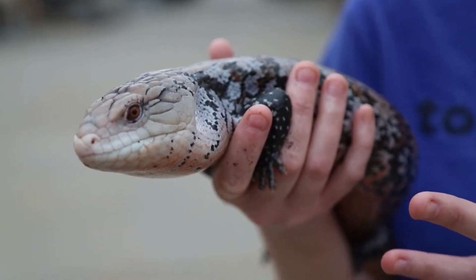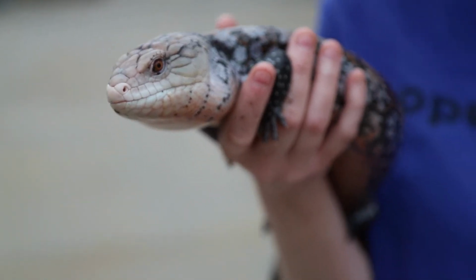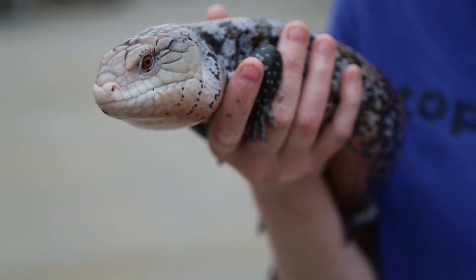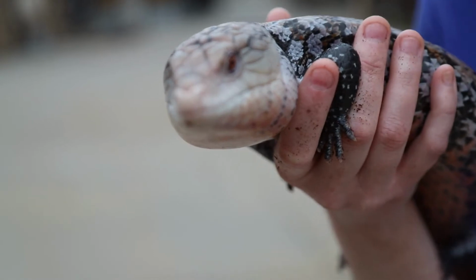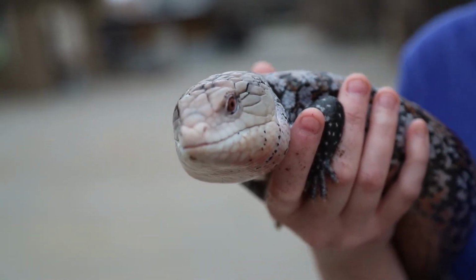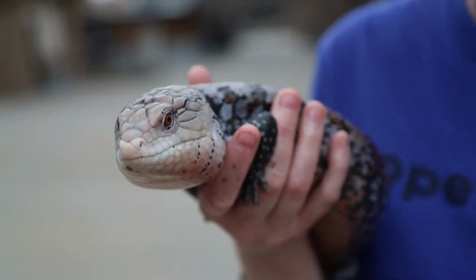Now, Steve here came to us because he used to be somebody's pet, and now he is a zoo animal. He just turned 2 in December. Now, Blue Tongue Skinks can actually live quite a long time. They can live up to 20 years.